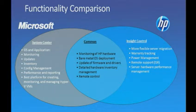Part of the reason for the current Insight Control System Center release refresh was to support the Generation 7 servers that are shipping now, right? So with the new Westmere Intel CPUs as well as the AMD CPUs. All right.